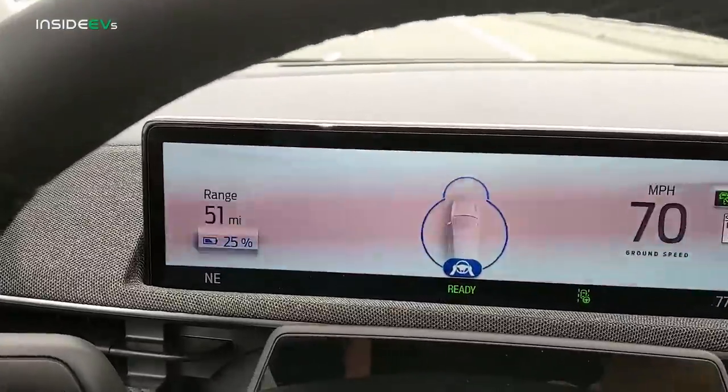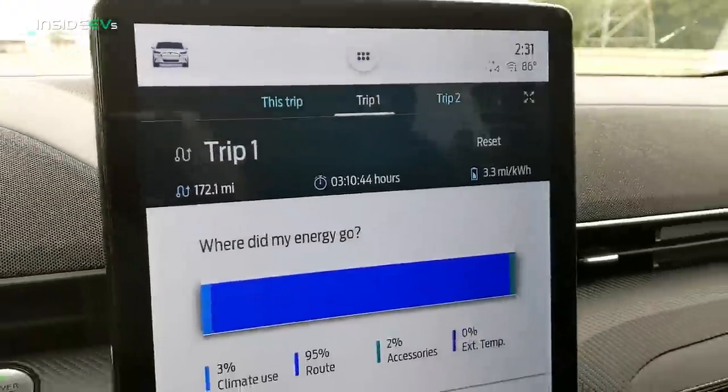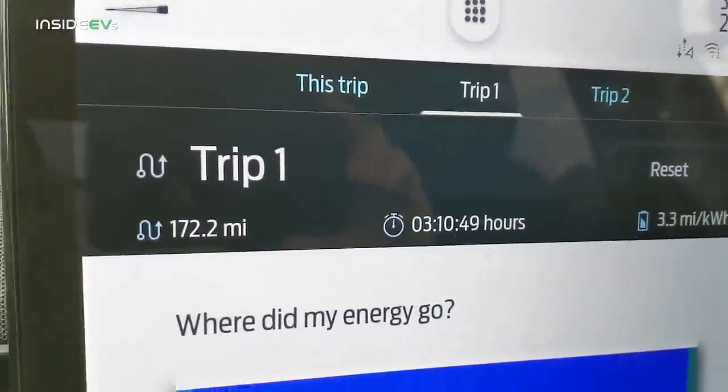Okay, we're at 25% state of charge, and we have driven 172 miles. So very close to the last 25% segment. If you recall, the first 25%, we went 62 miles. Then we went 56 miles from 75% to 50%. Now from 50% to 25%, we've gone 54 miles. So not bad. 172 miles. Looks like we're definitely going to finish up somewhere around 220, 225.